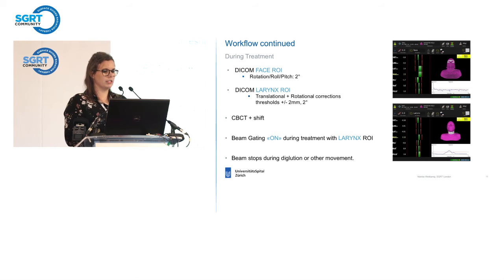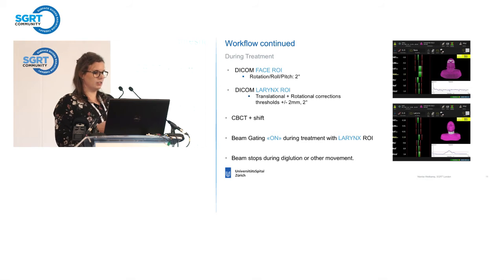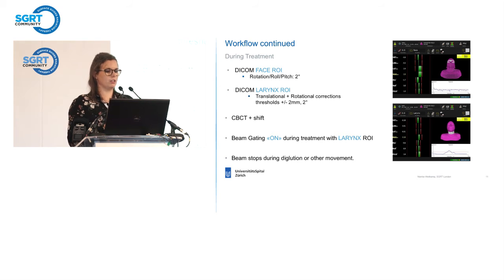So the patient is under the mask. We drive into the ISO center, and we put the Aligner T system on, and we correct on the face MRI for the rotation roll and pitch within 2 degrees of rotation. Then we switch to our larynx MRI, and we adjust also the translational corrections. And if we're very happy about it, we will leave the room, we image, and apply the shift, and if necessary, make a new capture.